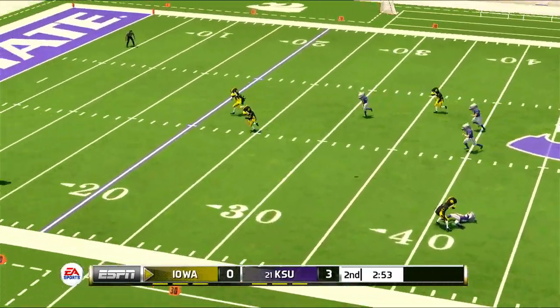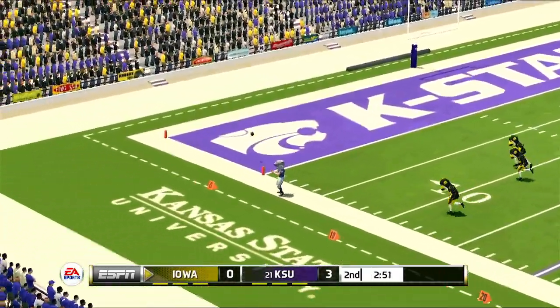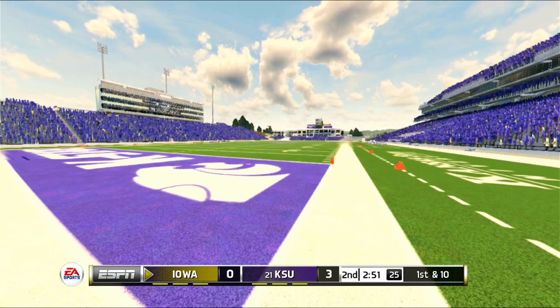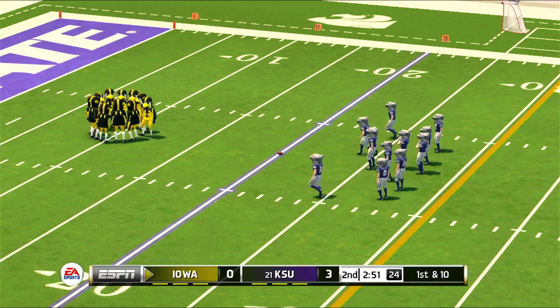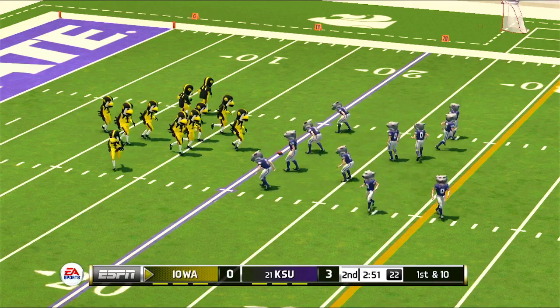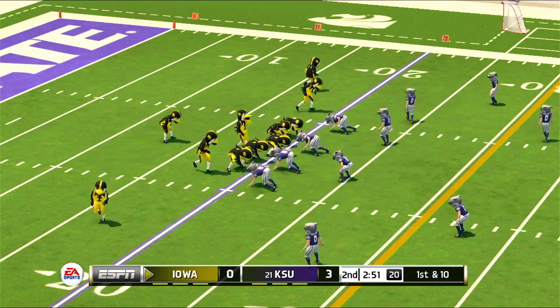It's away and it's a booming punt. This one will go into the end zone and they'll bring it out to the 20. The Hawkeyes know, I think, that at some point they just have to do what they do, even if it's not working right now. If they can get it going in the second half, it should really improve the ball game and the offense.